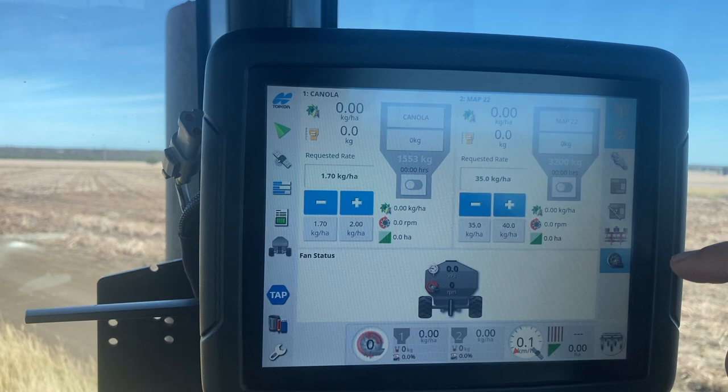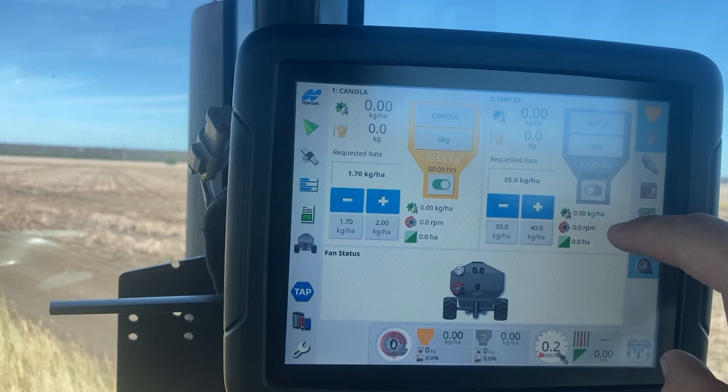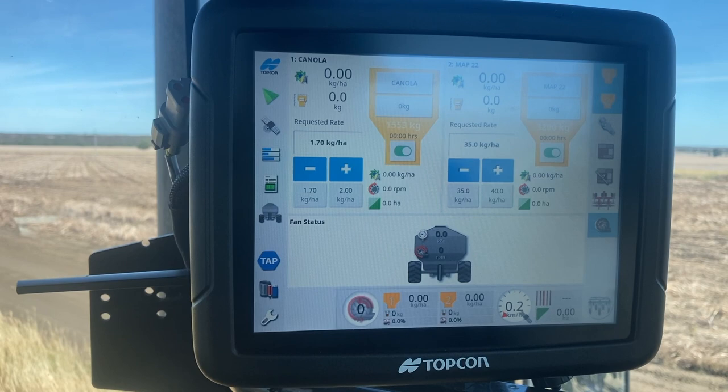Right, so I think I want to turn both of them on. I want to see if I can engage the fan.